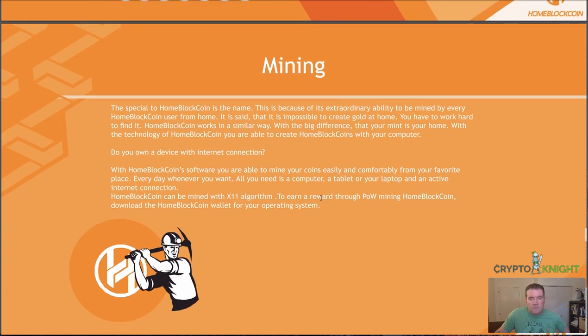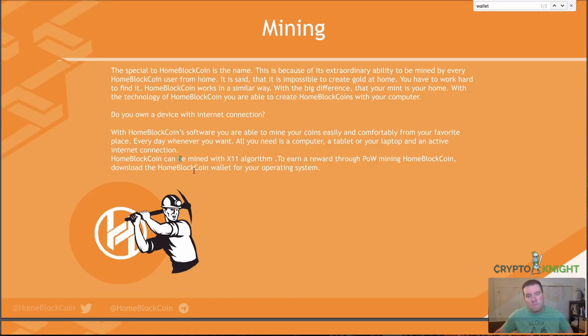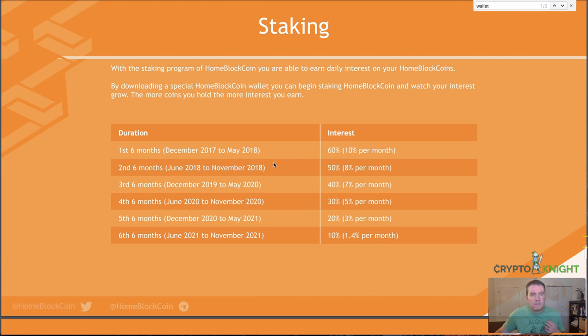Mining. Okay, so if I can find it, they have a specific wallet for mining. HomeBlockCoin wallet for your operating system. So they'll have one for each operating system. I don't know if it's built or not. Can't verify that. So that's how the mining is going to work. Staking, it also talks about having a staking wallet. By downloading a special HomeBlockCoin wallet, you can begin staking Blockcoin. Now I'm not sure if that's the same wallet as the mining one or not, but we'll find out.